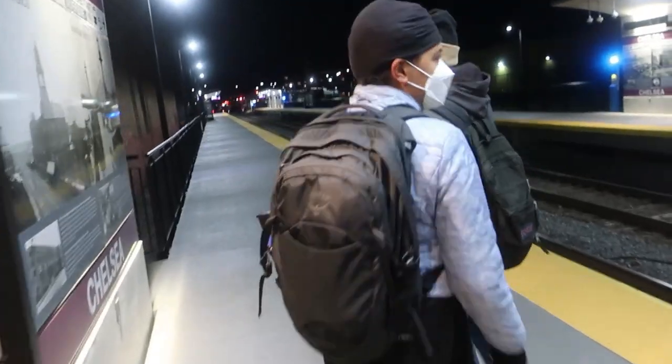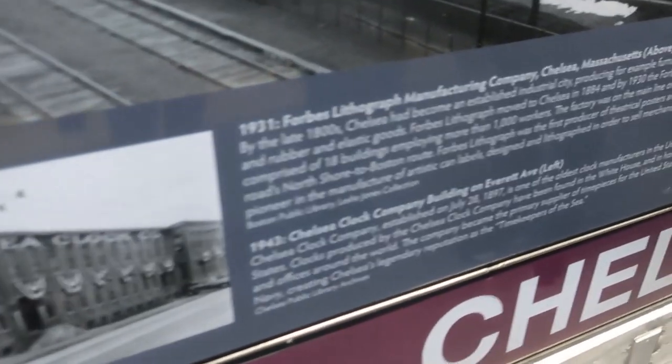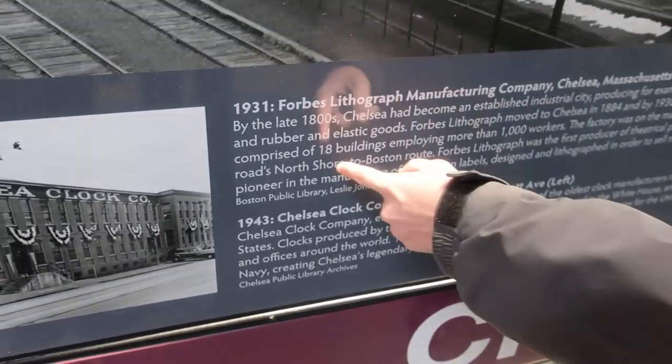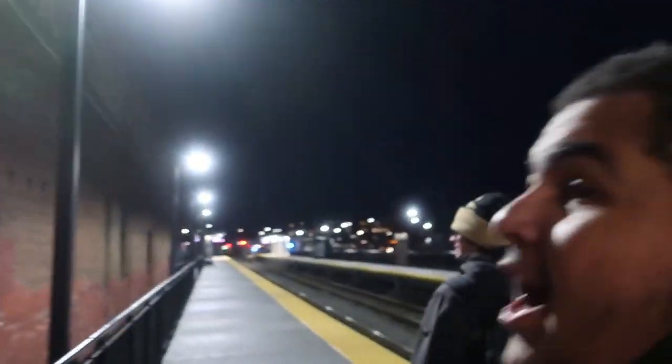Oh my god! Is that more history? More history for us to read? Oh, 1931! Forbes Lithograph Manufacturing Company, Chelsea, Massachusetts, above. Merchandise. I am satisfied. That's it. No more reading. Let's go. That 1935, United. No, shut up.